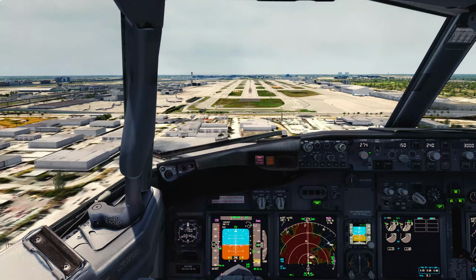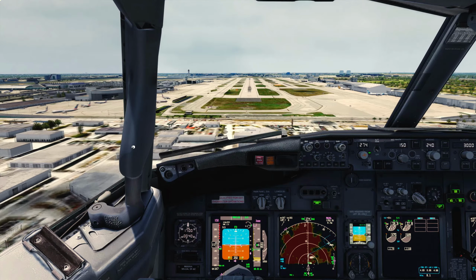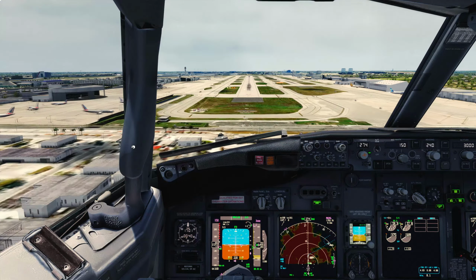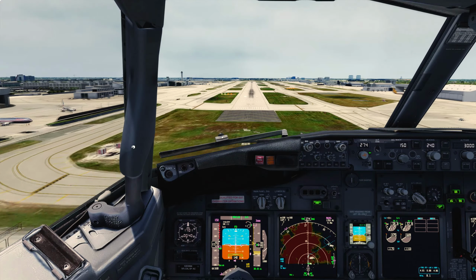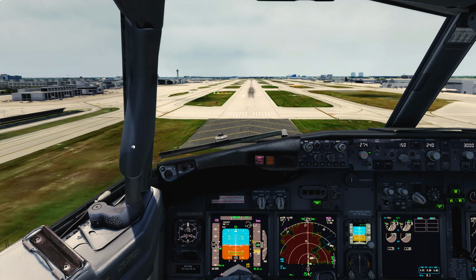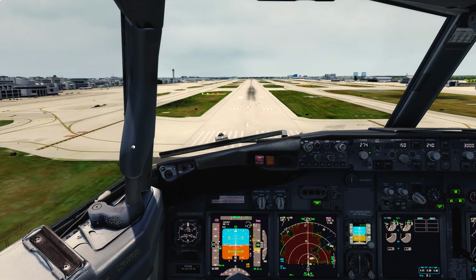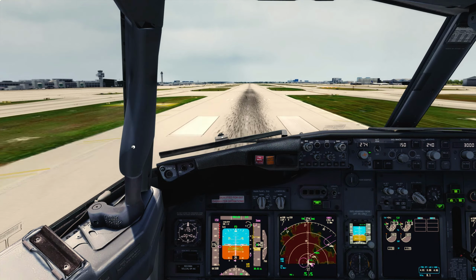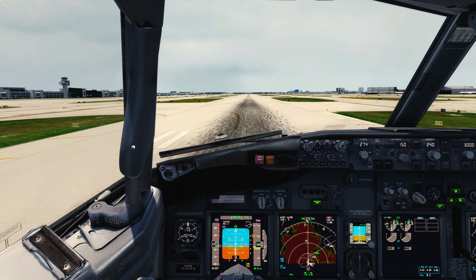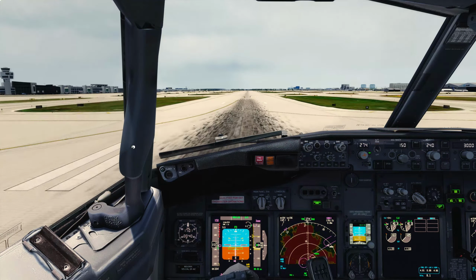I'm gonna take this out now. Oh, cool. You can see the, approaching minimum. That's so awesome. I love the HUD in this thing when it's properly configured. Landing. 100. 50. Power's back. 30, 20. 10. A little bit of a flare. A little bit of a float.